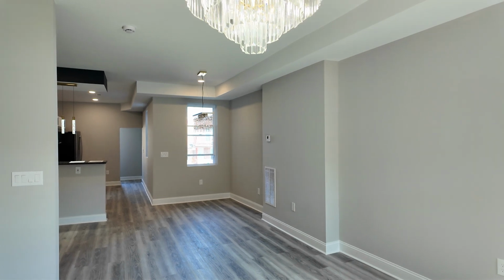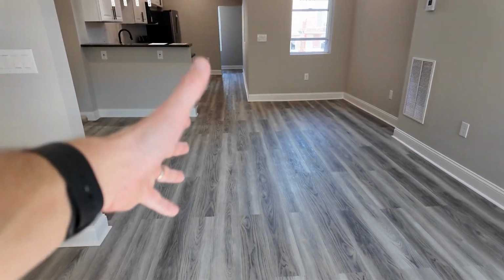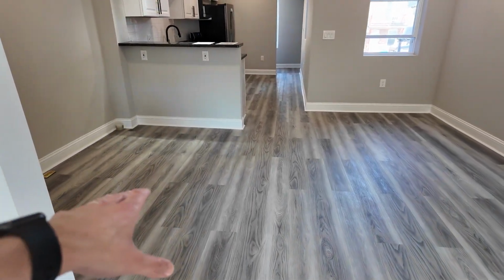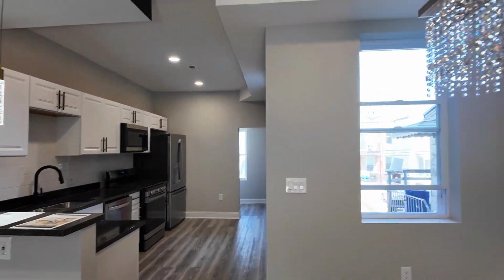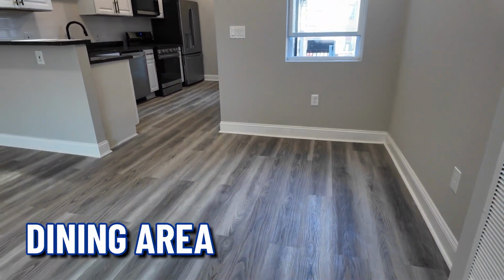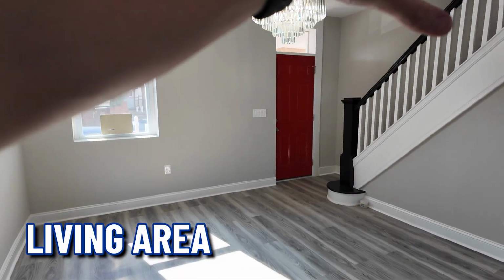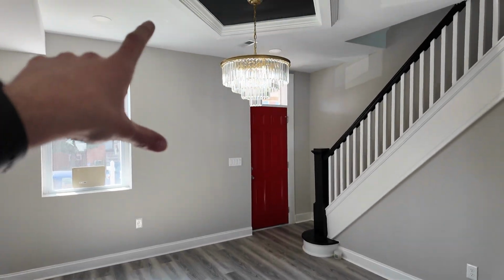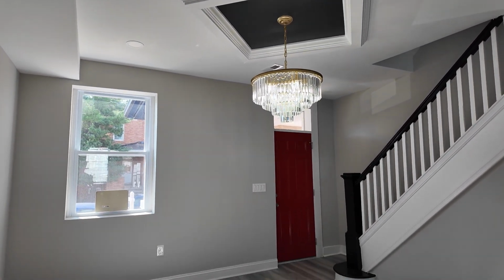I love this one. It's a 3-bed, 2.5 bath, okay? So we're gonna check it out here. We come in the front, everything is all updated. We got brand new flooring. It's gray flooring, mind you, but it is brand new. Everything here is fully updated. We have a nice light above our dining area, which would go right here. And you can see this is actually fairly large. They kept a lot of the original stuff, added this beautiful chandelier. And now we have an area for living.